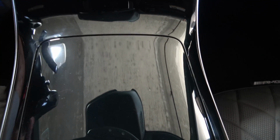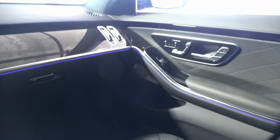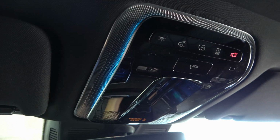Okay, now piano black, does it leave fingerprints? It does, unfortunately. You can't avoid that, but this is the interior of this vehicle. What's going on right on top of here? Again, it does have a speaker right here. Oh, this is the base Burmeister stereo.